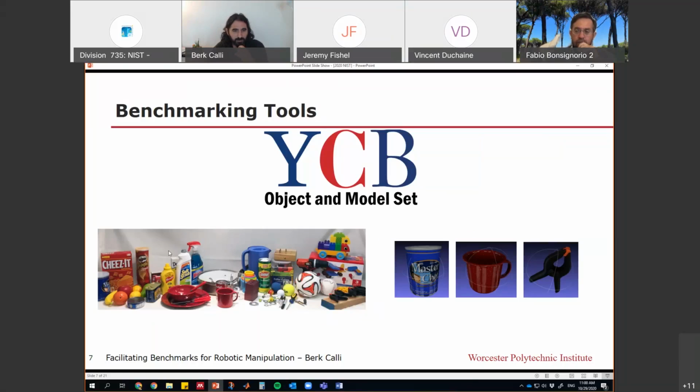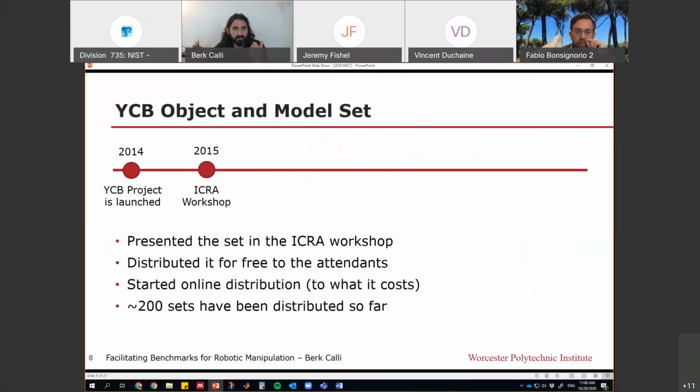So essentially, we came up with the set and high quality 3D models. And we presented this set in 2015 in an ICRA workshop, and we distributed these sets to the attendees for free. So basically, we really transported these sets, gave them to them on the spot for free, which was, I think, very important for the dissemination in the first place.